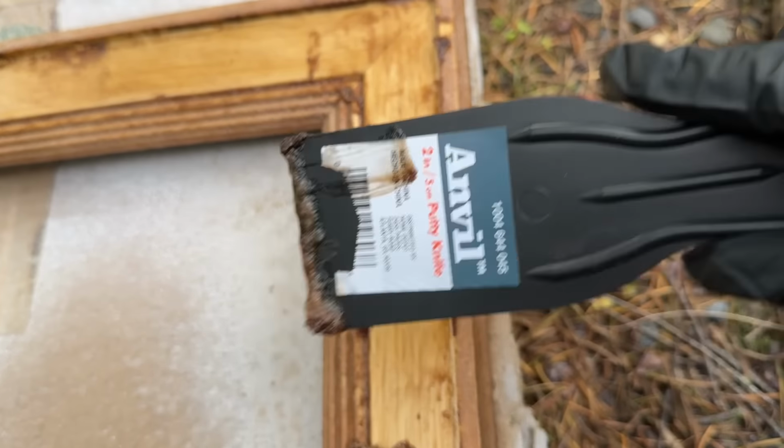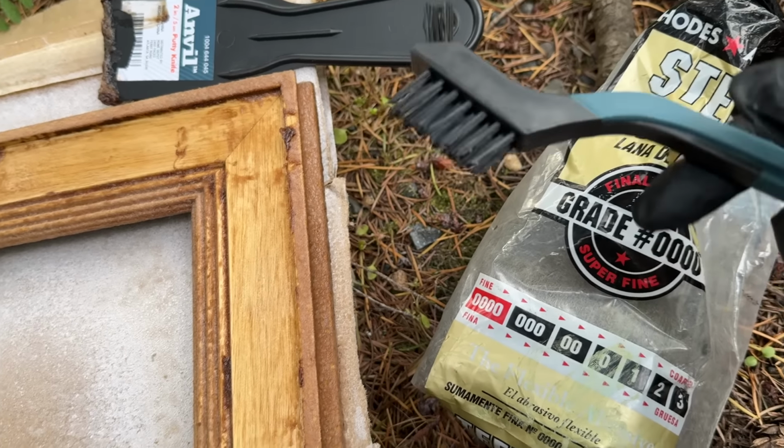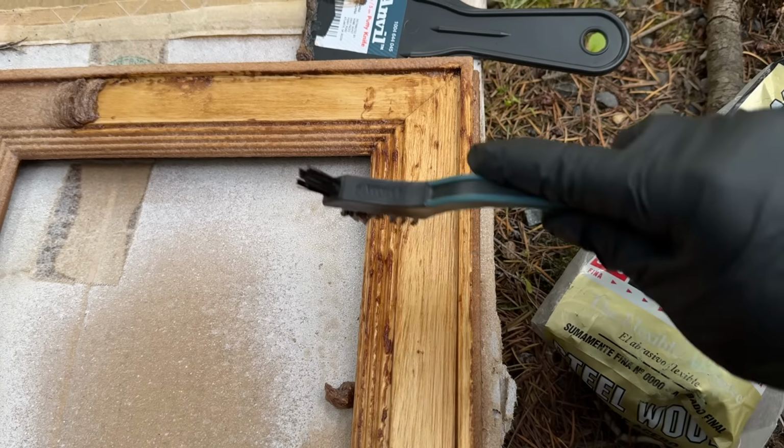So I got a little plastic scraper too, but I have a couple other options too. I also have 000 grade steel wool and then a plastic brush. This is good for all these little nooks and crannies. As you can see, it's just kind of coming right out. Wow, I didn't even know that this blonde color was under there. I was hoping. Okay, let's see how this one did.